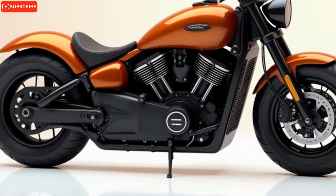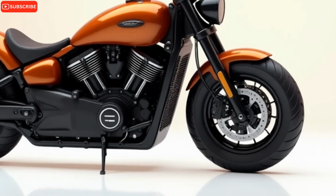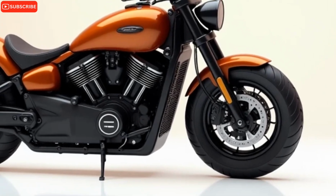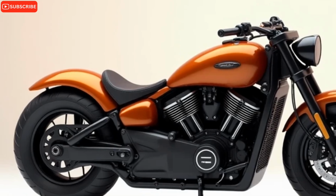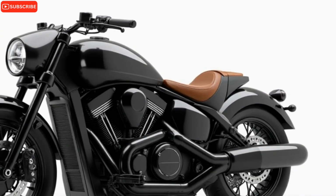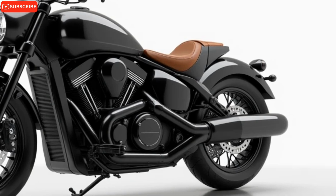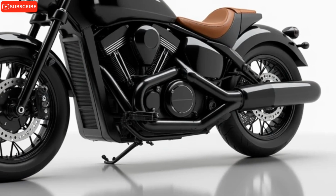Conclusion. The 2025 Jawa 42 Bobber is a bike that perfectly captures the essence of classic cruisers while integrating modern technology and performance. Whether you're a newbie to the biking world or a seasoned rider, this bike is sure to impress with its timeless looks and refined performance. If you're in the market for a bobber, the Jawa 42 is definitely worth considering.